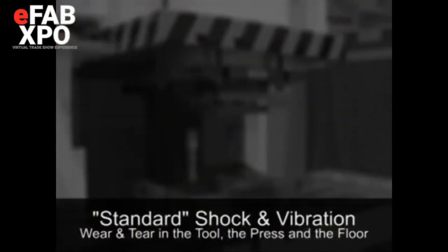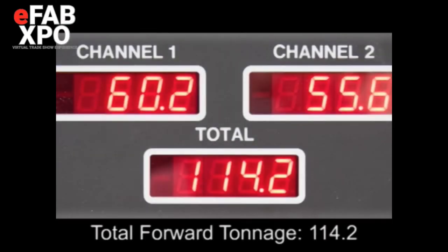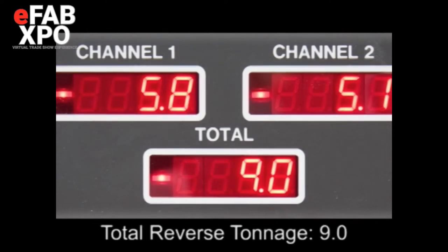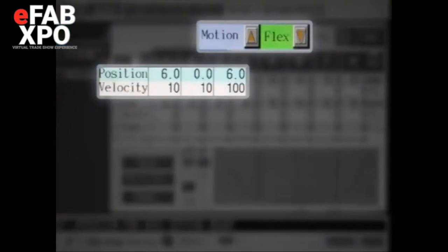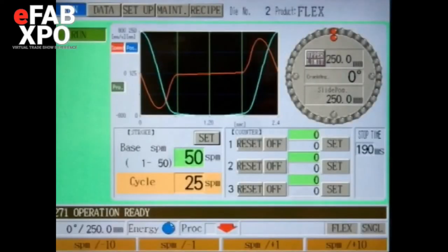So pretty good pop. Everybody's pretty familiar with that noise in a press room. And we can see we have a nice forward tonnage of 114 and a reverse tonnage of about 9 tons. So the servo technology allows us to program for some flex motion. And what we're going to do is go to the silent blanking, where 6 millimeters above bottom, we're going to go to 10% of press speed. So 50 strokes a minute, we're going to decrease that to 5 strokes a minute at impact.